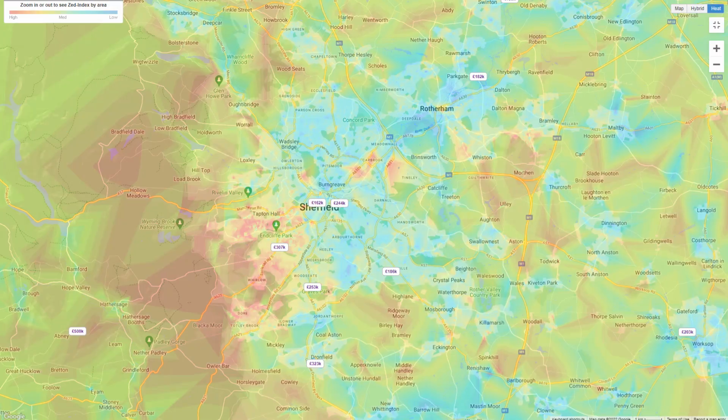Now as far as capital growth goes, if we look at the heat map for the Sheffield area, we can see that significant capital growth has started to reach our city, especially out to the south and west where the more affluent suburbs are, and then to the north and east again. We're in countryside here. These are affluent suburbs and lovely countryside villages. So we've got quite a few hot spots in terms of capital growth.